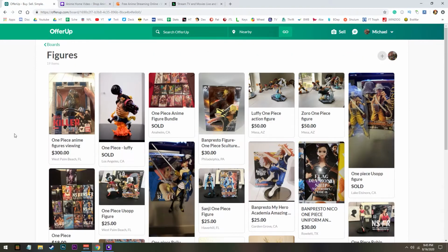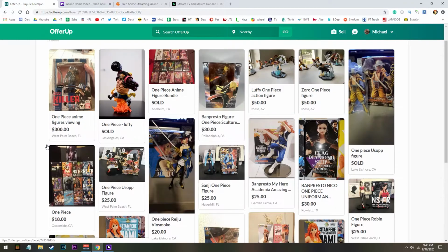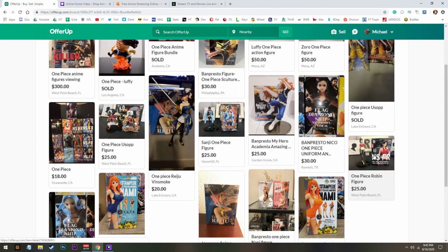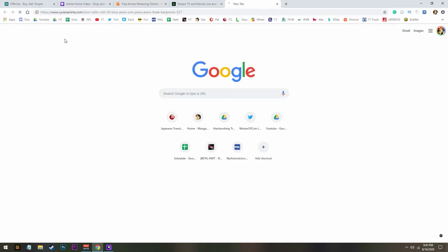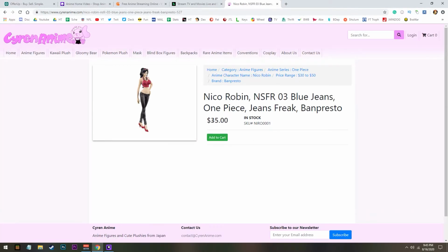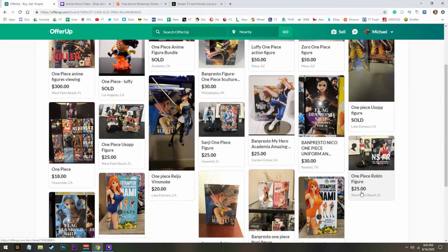So I always buy my figures from here, just because it's so much cheaper. Like this one, this dude was selling them for like 18 bucks every figure, and that's like $25 to $30 for a figure. So you're going to be constantly looking. Like this Nico Robin, I bought this NSFR jeans Nico Robin for $25. Shipping is pretty cheap as well. If I look it up, just this random site has it for $35, so I already saved $10 on this figure, which is $10 that can go into another figure.